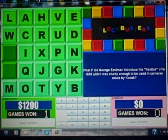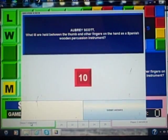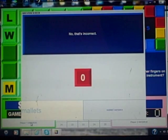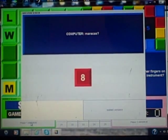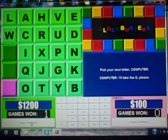M, please. What M are held between the thumb and other fingers on the hand as a Spanish wooden percussion instrument? Mallets? No. Oh, what M? Uh-oh. Maracas. Couldn't remember. Letter O.